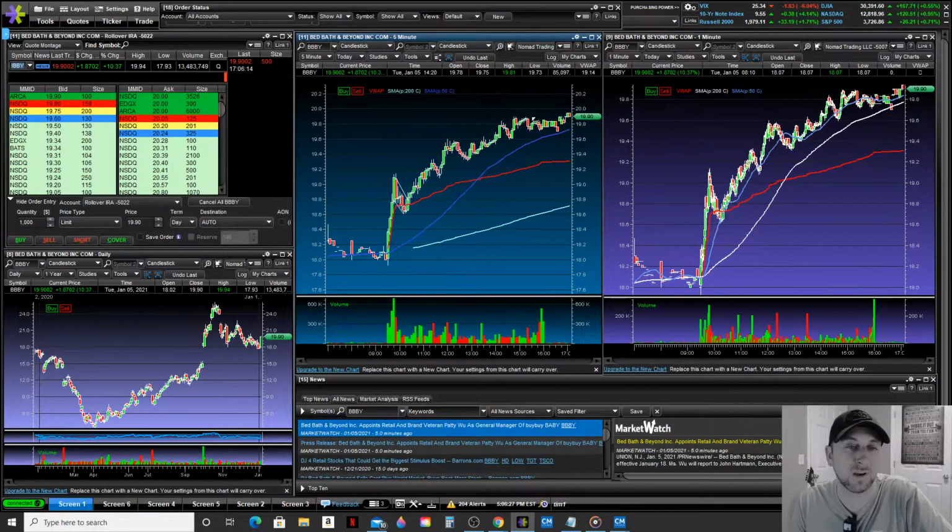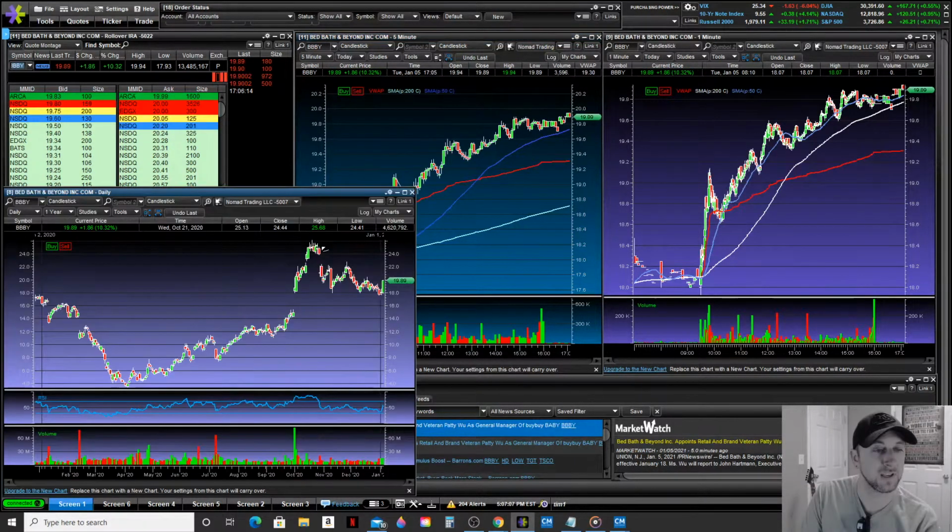It is interesting on the daily chart. If we come down here on the daily chart, I'll just make this a little bit bigger. It's kind of interesting because we have somewhat of that pennant pattern forming on the daily chart. So we could say that it's consolidating there and then popping up today.